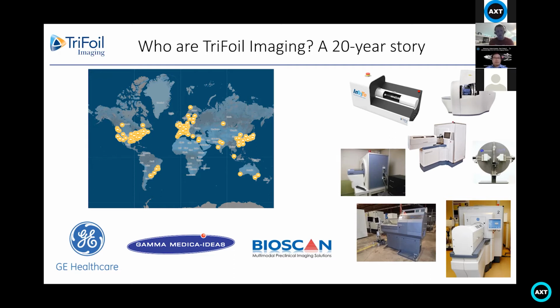But as part of our GE Healthcare and Gamma Medica heritage, we support over 275 radionuclear, PET and SPECT, and CT instruments in all the locations you can see on the map here, including in Australia. And I think that's important because if you haven't heard of us, you might think we're just a startup bringing an instrument to market. I think it's important to know that we understand what it is that researchers need to be able to perform their work. We certainly understand radionuclear modalities and what they can deliver to you.